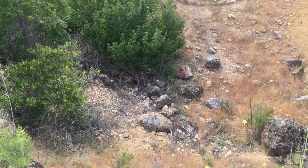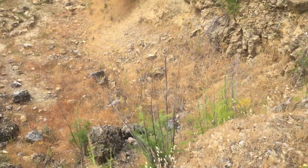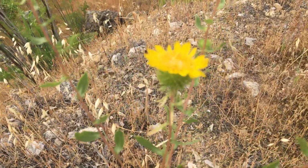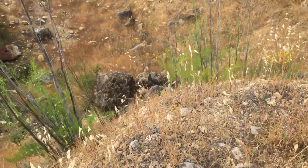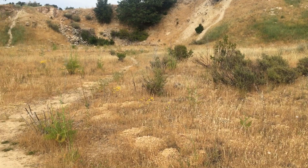You can see down here there are a lot of beautiful wildflowers. I can't really zoom in on them. I'll try to get to some close ones. Here's a nice blooming sticky gumweed. Those are all over the place here. I'm going to take a little walk and bring you guys with me and show you some of the sights.